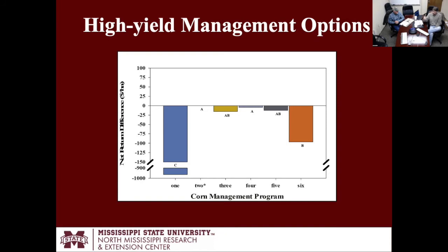So the main thing to point out is that, yes, we were able to increase yield, but when you add that many trips across the field and that many more products, even though we got a small yield increase, it's important economically to look at those yield increases and ask, can I get that every year? That was a very small margin there. I think micronutrients are important when you need them. We were able to do that, and I think we want to continue on that, but it's just something to keep in mind: the economics of those things and those programs.